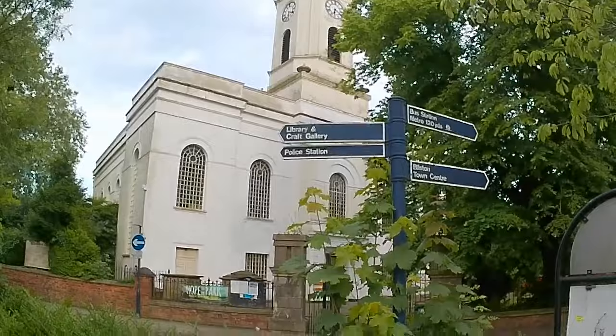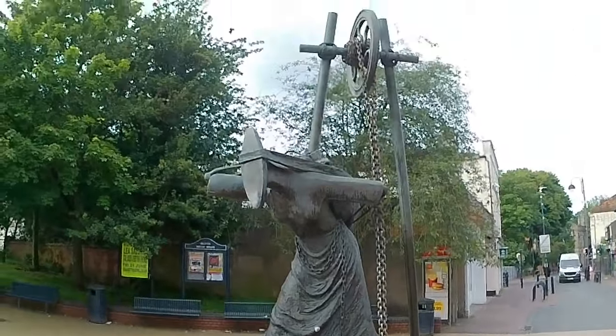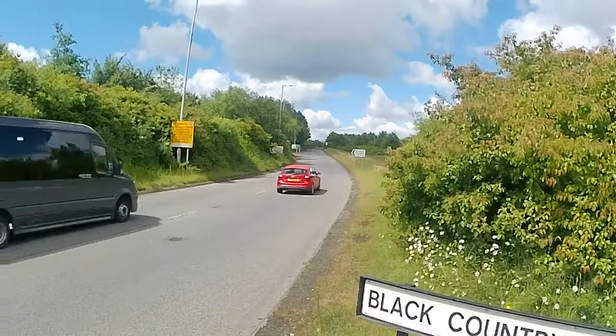Today we are going to be in the old industrial town of Bilston, and we're going to be just outside the town on the big main road. I've been online shopping, I've got some new gear, I've got a new tent and chair to try.